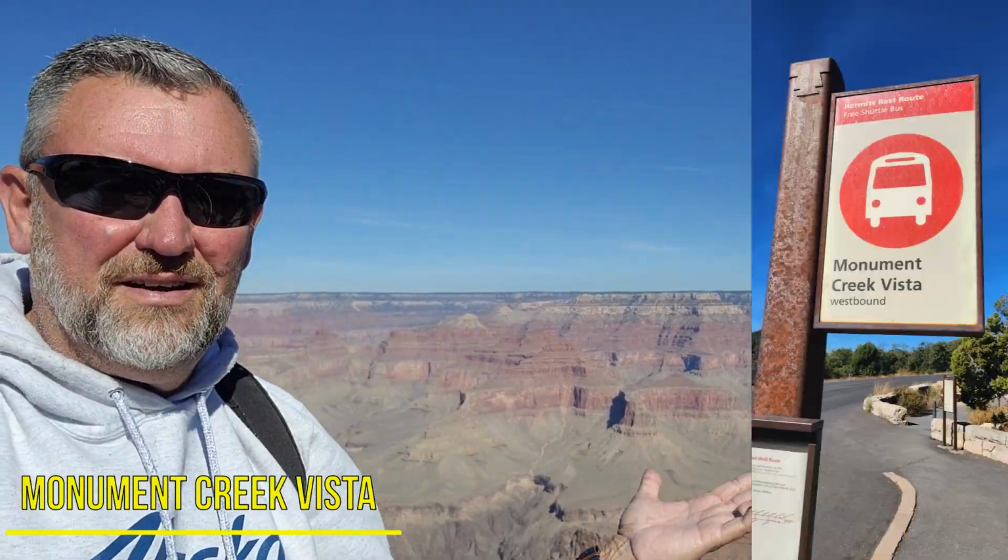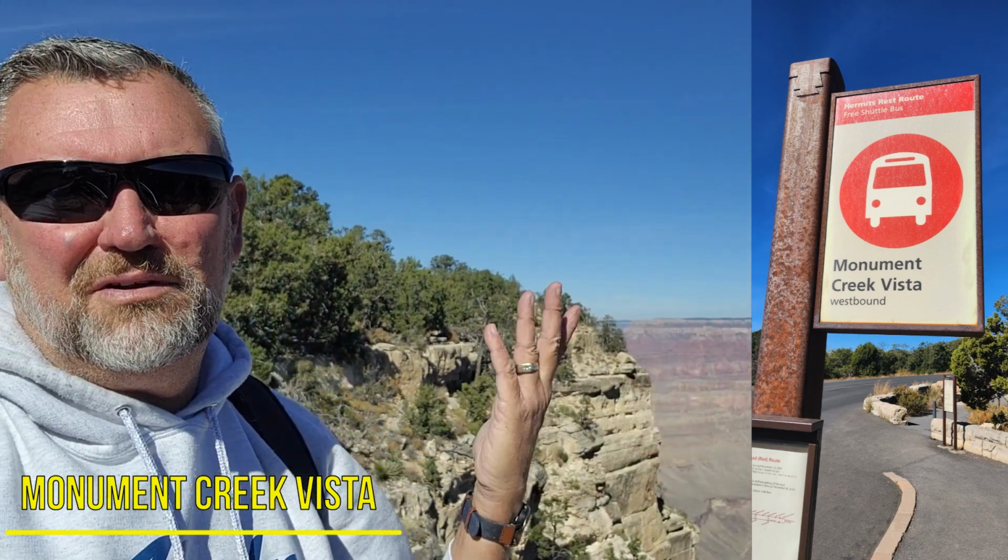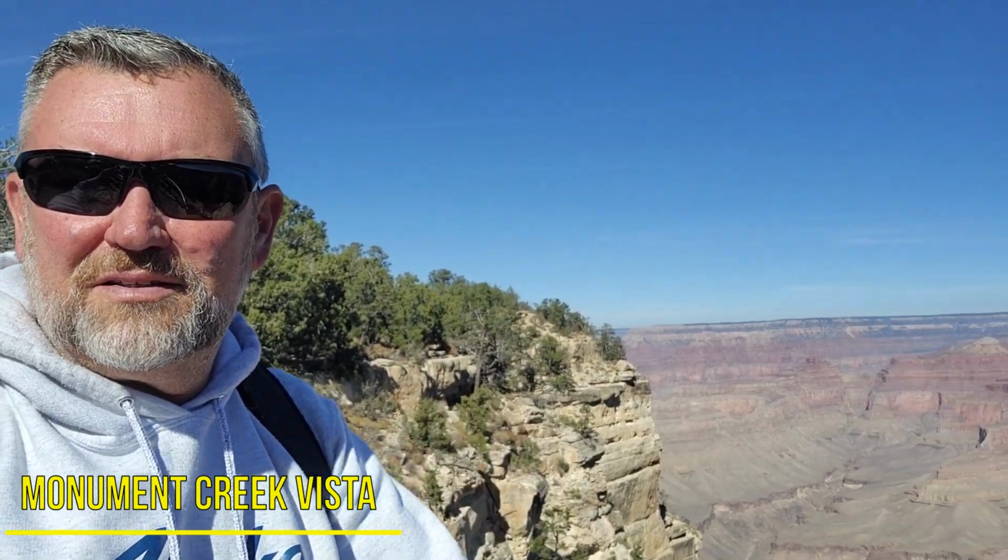This is Monument Creek Vista Point. Beautiful. I'm the only one here. I'm the only one that got off the bus. It was kind of fun. So it's another, I think, 1.7 miles to the next stop.